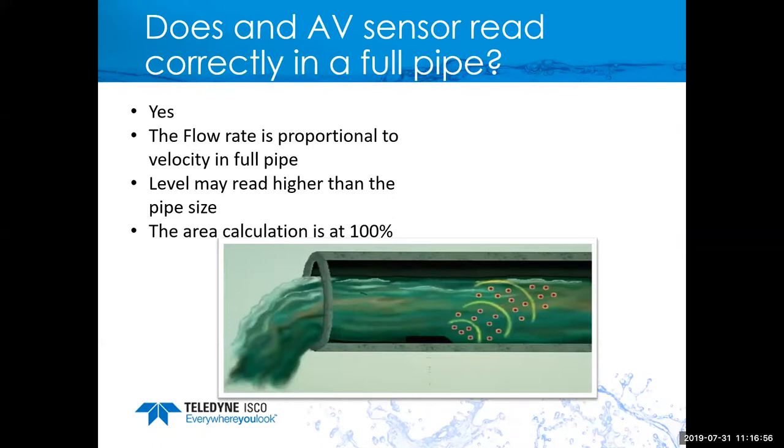So does an area velocity sensor read correctly in a full pipe? Yes. And so what happens is the flow rate is proportional to velocity at that time. One thing you may find is that when you're looking at your data, if you have a 12-inch pipe, you might find that your level is reading 3 foot because of the surcharges, the pressure on that pipe. However, your flow meter, and the ISCO flow meters are smart enough to know that in the flow calculation we've hit 100% of the wetted area in that pipe, and so our level remains constant for the flow calculation. And then it's dependent on the velocity to change your flow readings.